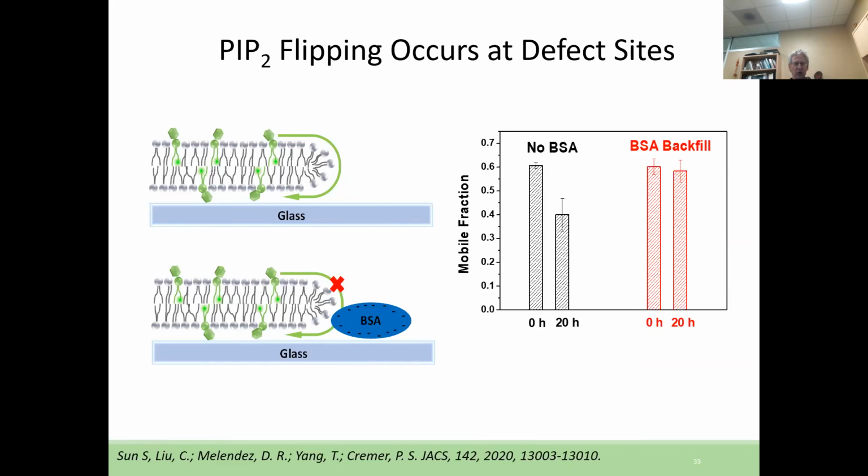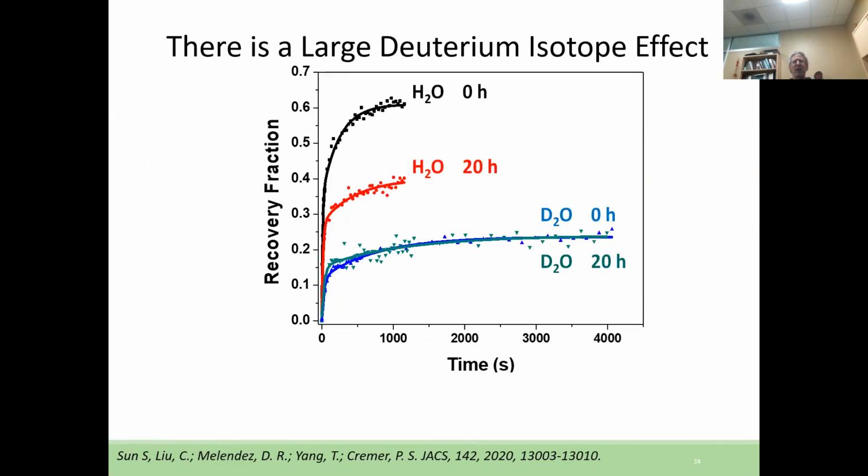So this really works. The last assay that I will show you is, as I finished the talk, why are these things becoming immobilized on the surface in the first place? And the last assay I'm going to show you to try to explain this is this deuterium isotope effect assay. What I've been showing you in the second half of the talk are these FRAP curves. The black one here shows that initially at 0 hours you run FRAP and you get about a 60% mobile fraction. So 1,000 seconds later, about 60% is recovered.